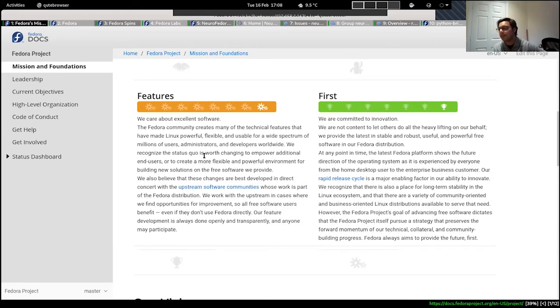So the connection between all of these is that Fedora is the one with the shortest lifetime. You have a 13-month release cycle. Every 6 months, there's a new release. And then the software that's in Fedora gets tested here, new features get tested here. And when they are nice and mature, they get down to Red Hat Enterprise Linux, right? That's not to say Fedora is unstable. It just has the latest version of software, whereas Red Hat Enterprise Linux will have, let's say, longer term releases, right? So that's what features and first stand for.